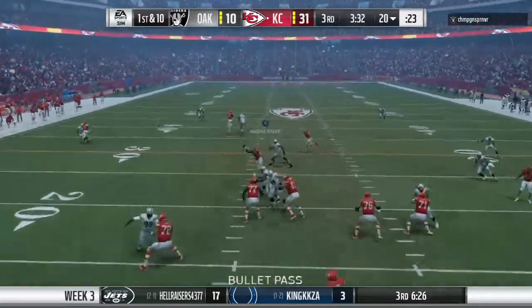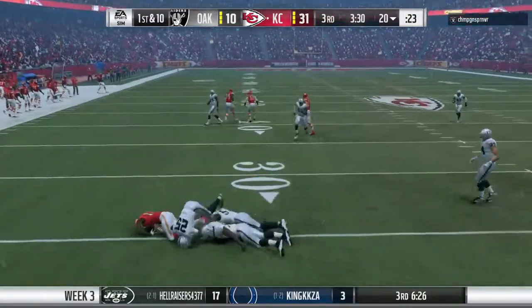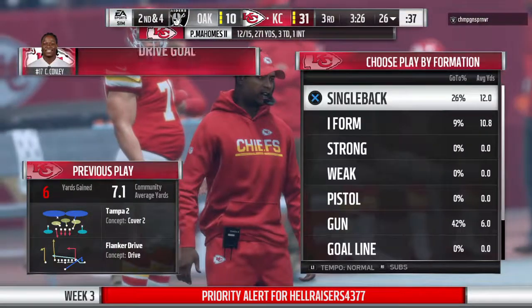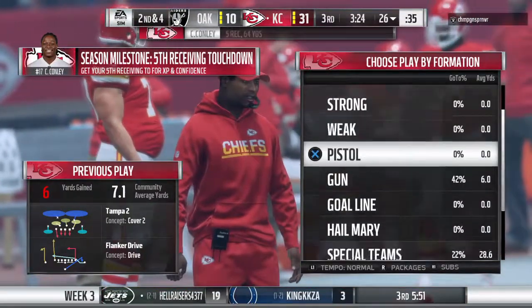Mahomes now on first down. He's got the hook up with Conley. And he's able to get up here to the 26. A gain of 6 there on first.